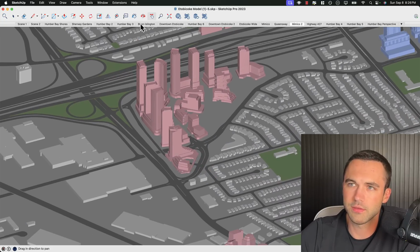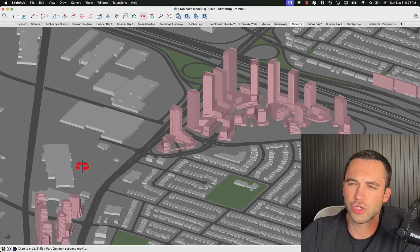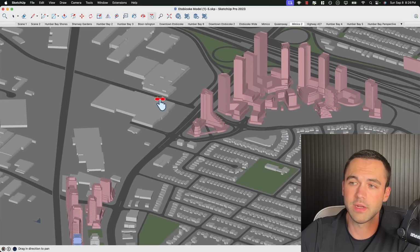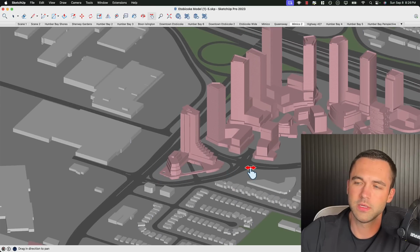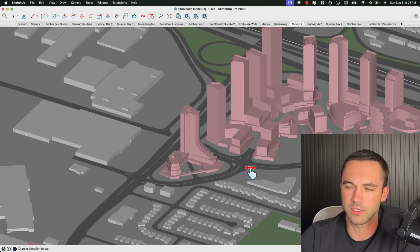So do I think it'll do well? I'm not sure. I don't think so. Not if $1,100 a square foot is accurate. I think they need to be at $1,000 or a little bit under $1,000 in order to actually sell very well.